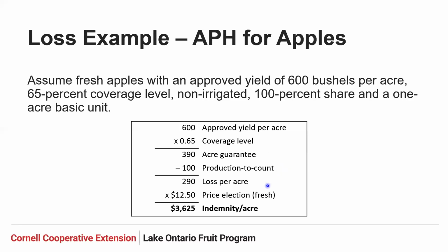Loss per acre, the next line. The loss per acre in this example is the amount of fruit that will be compensated. The loss per acre is your acre guarantee minus your production to count. In this case, the acre guarantee was 390 bushels. The production to count was only 100 bushels. In this example, that meant that there was over an 80% loss on 600 bushels because there was only 100 bushels of good fruit. So 100 bushels per acre is subtracted from 390 bushels per acre. The loss per acre that is covered by the insurance is 290 bushels.